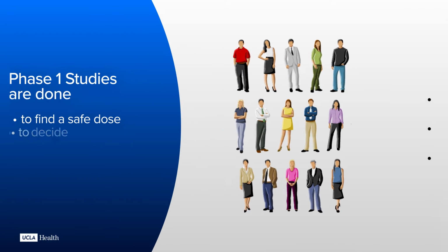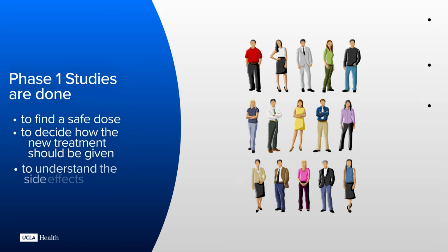For a treatment to become widely accepted and FDA approved, it must go through a series of steps called phases. Now, phase 1 studies are done first and are the smaller ones, include usually 15 to 30 patients, and they're intended to find a safe dose, to decide how the new treatment should be given and understand its side effects.